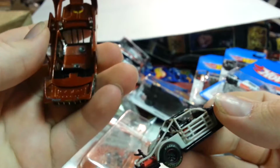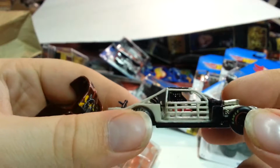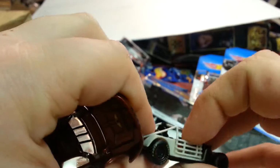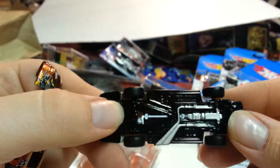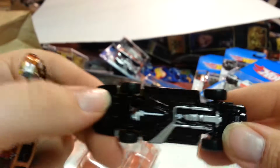And the body comes off. It's not riveted shut. And you can see you got some detail here. You got a roll cage. I don't know if there's any moving parts here. You got your engine, which is, I think, made out of metal. And, yeah, detailed base. Got your exhaust pipes and stuff.